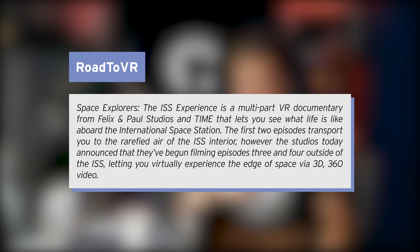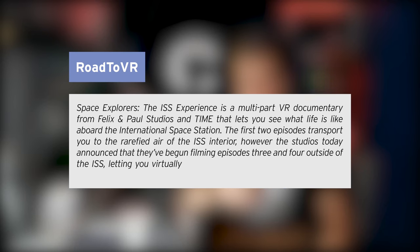The first two episodes transport you to the rare field air of the ISS interior. However, the studios today announced that they've begun filming episodes 3 and 4 outside of the ISS, letting you virtually experience the edge of space via 3D 360 video. So I believe, as VR and AR becomes more popular, we're gonna start seeing more of these documentaries and videos and movies that will literally transport you into the world and add that extra layer of immersion.